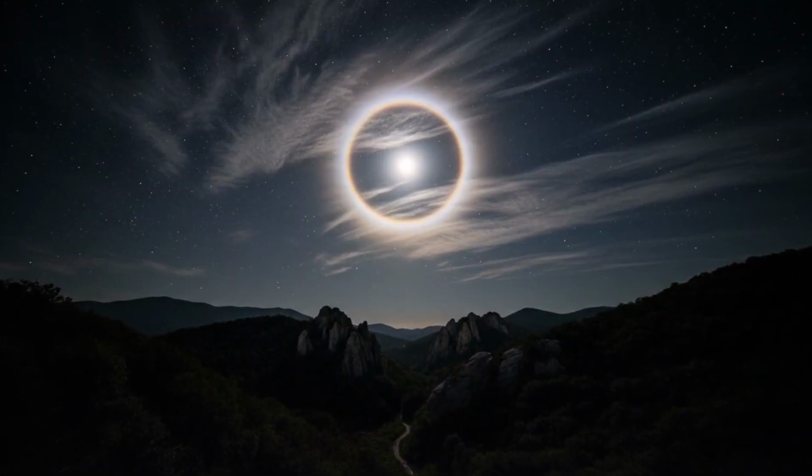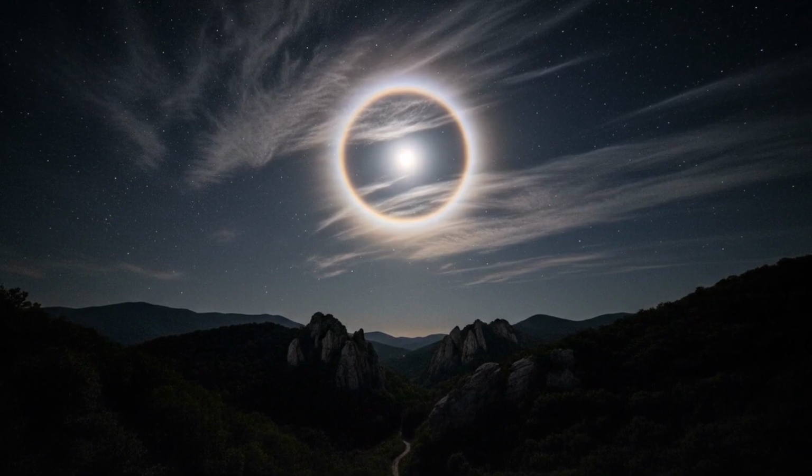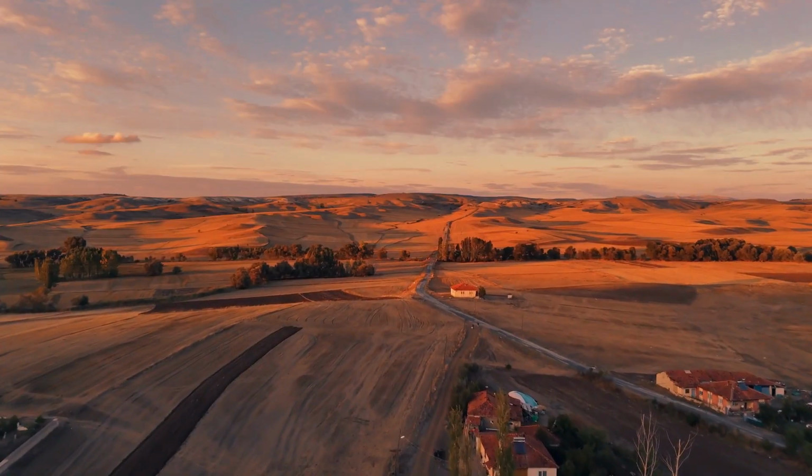Number 2, the weather window. A wide halo around the moon forms when ice crystals in high cirrus clouds bend moonlight. Those clouds often arrive ahead of a weather system, so the ring can warn of precipitation within roughly the next day. Red sky can also offer context.